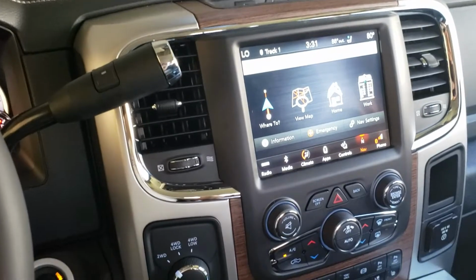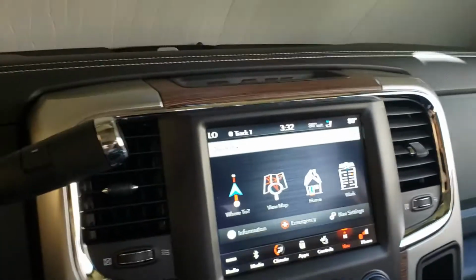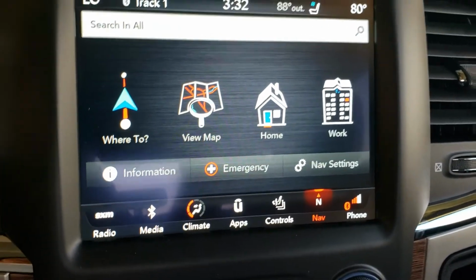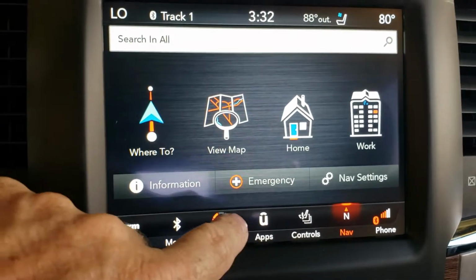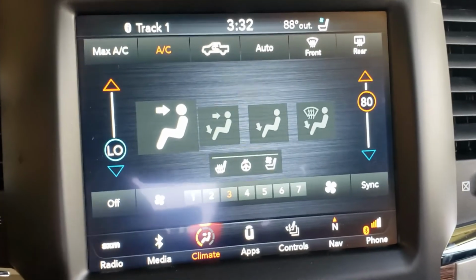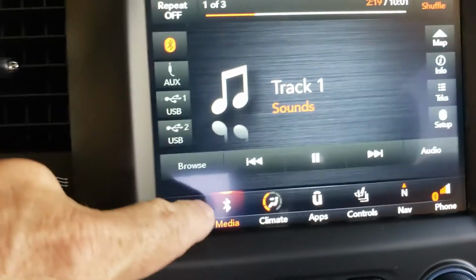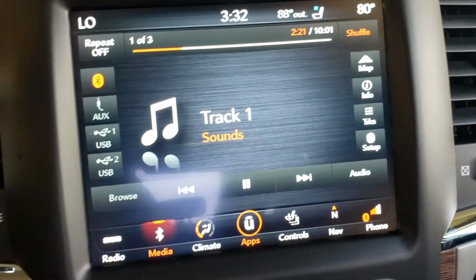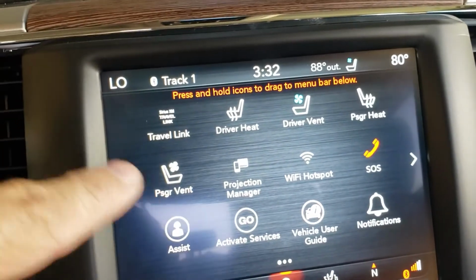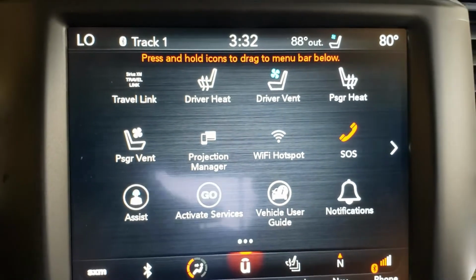And this is basically the same as the 2500 inside as far as features are concerned. This is the Uconnect stereo system, full navigation in here. You can click on the climate, and you can control your different settings for your different seats and whatnot. Of course, there's the media button where I connect my audio. This is the apps page, and all of these things are drag and drop. You can move them however or whenever or wherever you want.